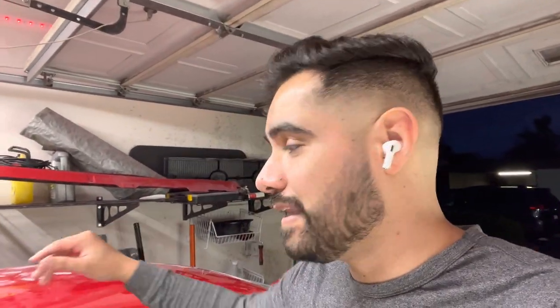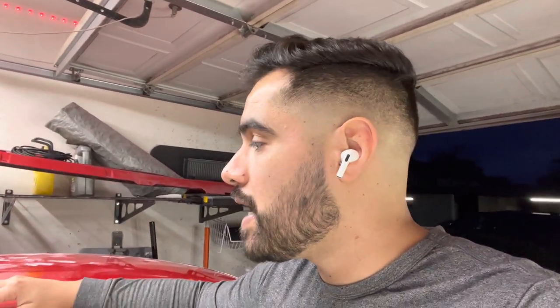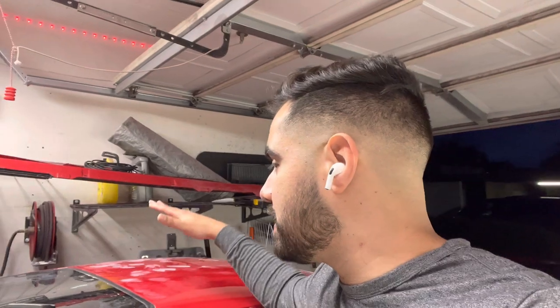And that's just the thing. A lot of body shops will not do full resprays on a car. That is considered a full restoration, and a lot of these body shops won't do a full respray or full restoration on a car. It's just not cost effective for some of those body shops. So I took on the project and decided to paint it myself and do all the work myself.